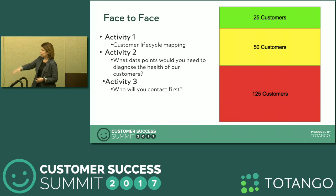Activity number 3, you're going to notice this really pretty diagram I have here. I draw this out on the whiteboard, and I ask them, if all things are created equal, these 200 customers, they're in the same segment, they give us the same MRR, all things are created equal. Who are you going to contact first in this customer group? And then I pause. What I'm looking for is the individual who says, I'm going to contact the green customers, because I'm looking for that proactivity in their brain, that they think proactively.